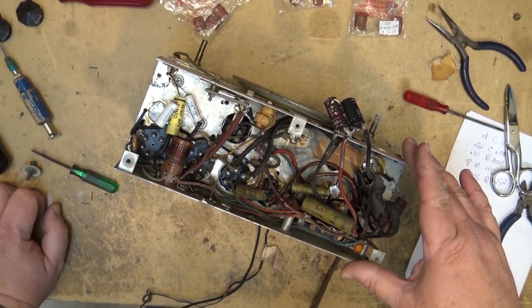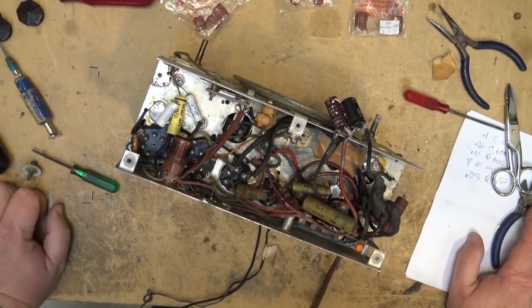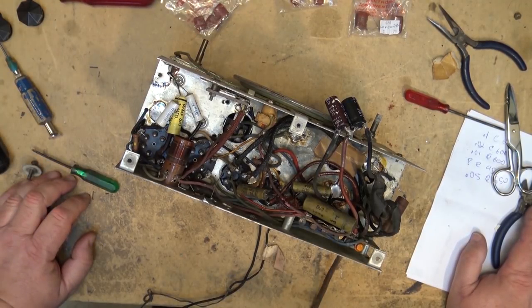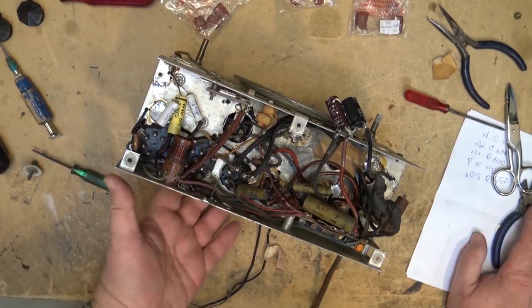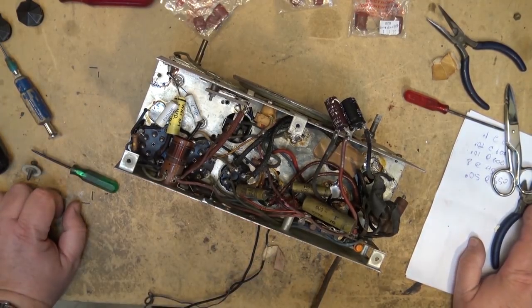Especially since something like this goes back into a collection. It's not something that's going to be used every day and listened to. This is a collector that owns this. A collector might turn it on once in a while just to see if it's still working, and then put it back on the shelf and put it back in its collection. Because the last thing a collector wants to do is be running up hours on tubes which are very, very difficult, if not impossible, to find.